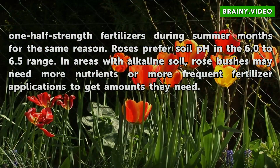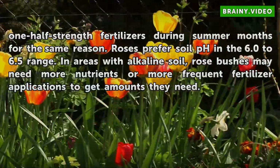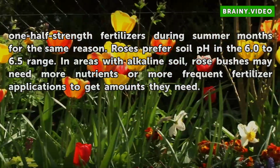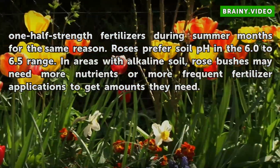Roses prefer soil pH in the 6.0 to 6.5 range. In areas with alkaline soil, rose bushes may need more nutrients or more frequent fertilizer applications to get amounts they need.